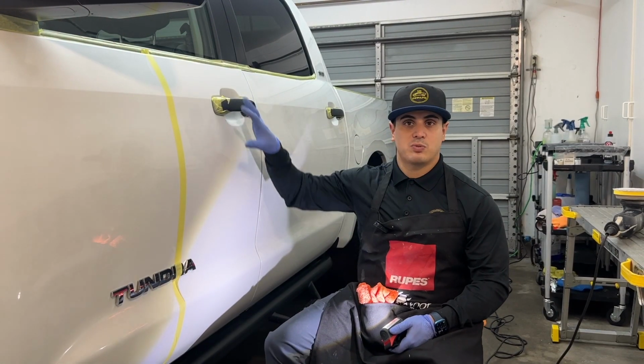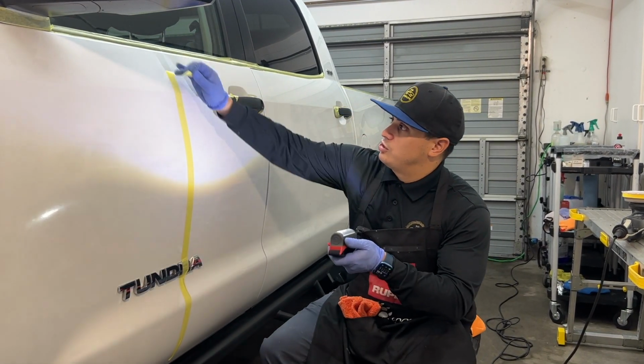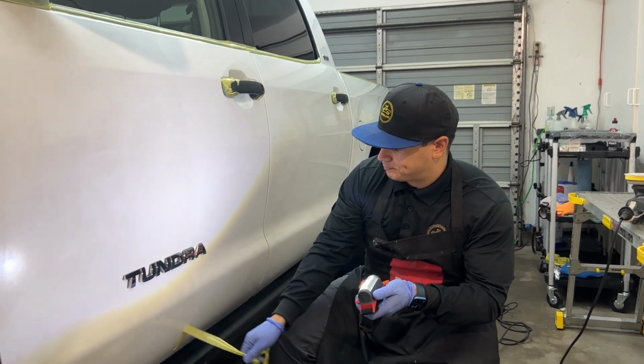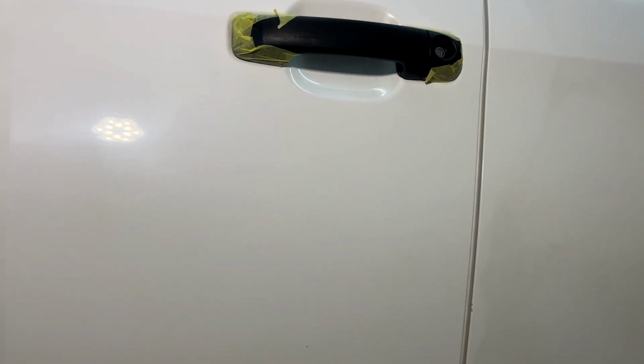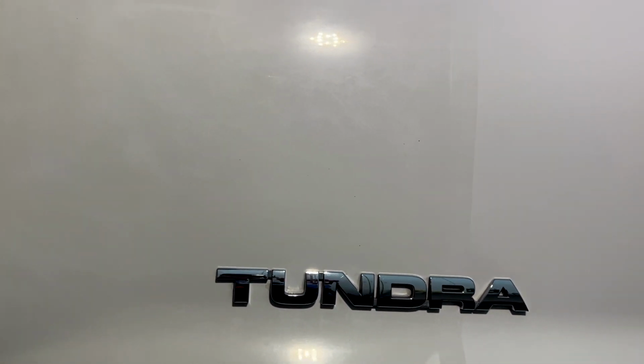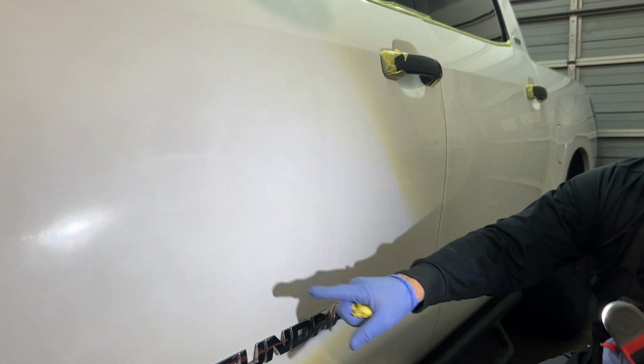Okay, so we just finished polishing this side. We're gonna do a 50-50 comparison. So as you can see here, if you zoom in, look at the difference, how the paint used to look, and right here from this point on. So as you can see, look at how nasty, chalky, oxidized it was. There was no gloss, it was very dull. Versus now, there's gloss. It's nice and very creamy white. Versus here, as you can see.